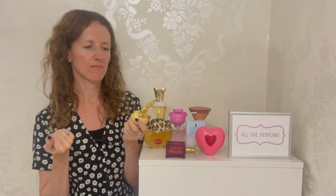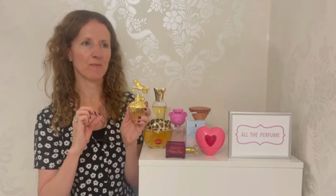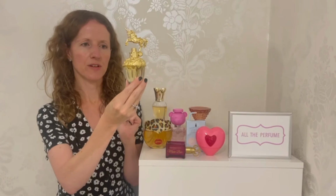Then when I sprayed, the pepper, raspberry, cedar actually does something that almost feels a little bit magical. Like it really suits its unicorn themed bottle. It's sort of a strong perfume, but light at the same time. It's quite enjoyable. It's not really a me scent, but I don't dislike it either. So I've kept this in my collection and I just love displaying this.